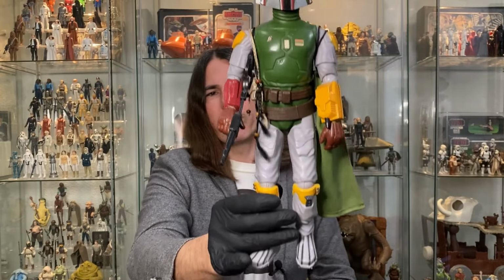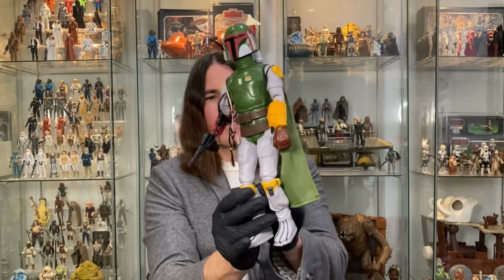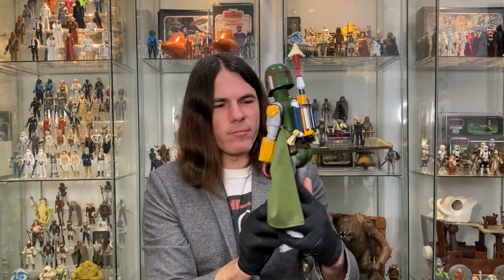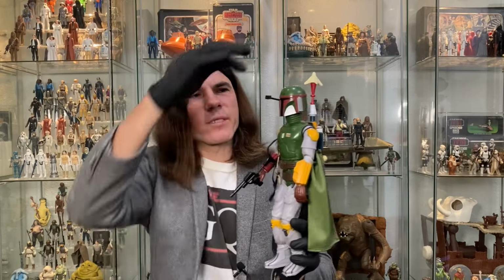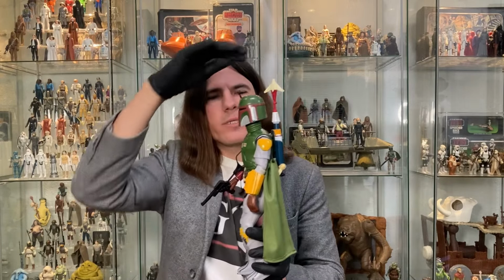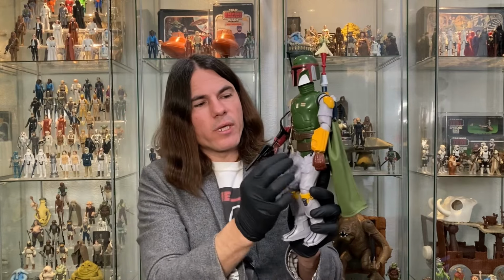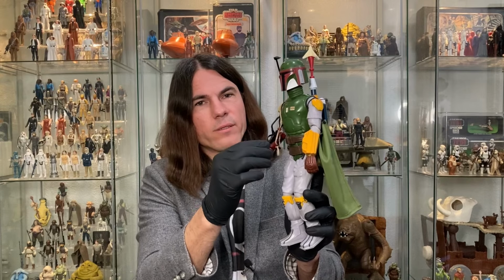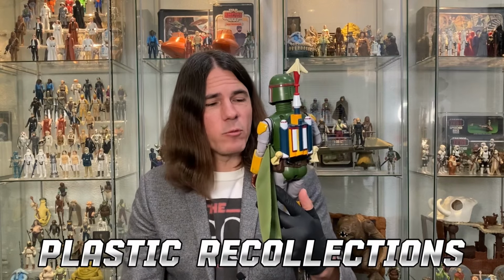there's my Boba Fett. Finally, he's got the braids. Finally complete. I can't believe it. Like I said, this is a long time coming to get all the pieces. I had to get the rocket tip, had to get the cape, the gun, and at long last, the Wookiee braids. This is awesome. Big shout out to Brent over at Plastic Recollections, man. Thank you so much for working this little deal out with me.